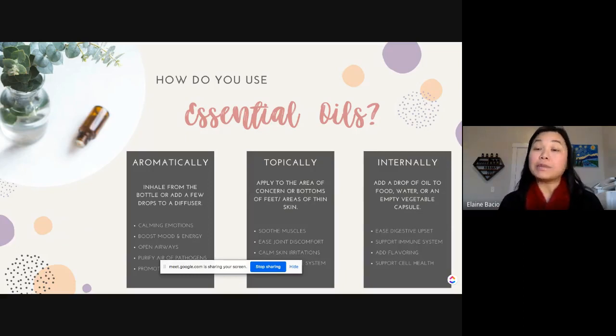It is as simple as putting a drop of oil in your water, in the food, or taking it in an empty veggie capsule. And these days I drink water. Every glass of water that I drink, I put a drop of lemon oil in the water. Well, first of all, it makes the water taste so yummy. And secondly, it helps to balance my pH level. It also helps to gently detoxify my body. So there are so many benefits that we could reap from just one drop of oil in your water.